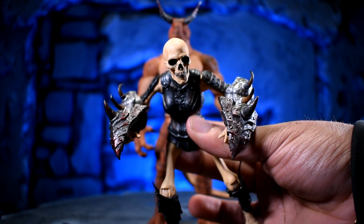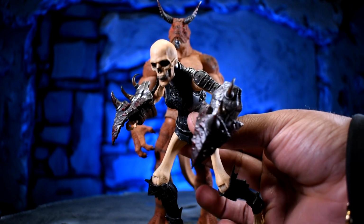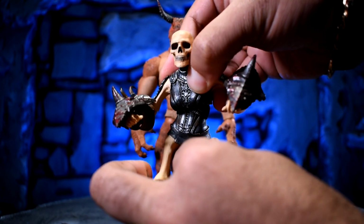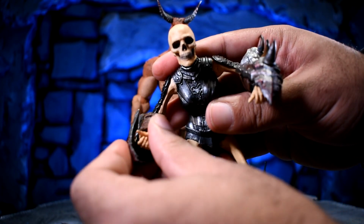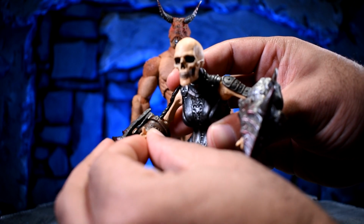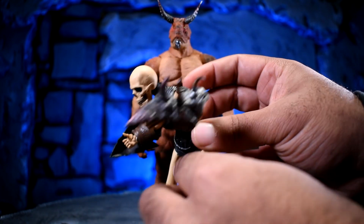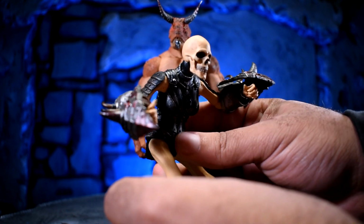So even if we're not just going to talk about the figure being a good deal, these accessories alone by itself as a kit, to probably get 30 plus of these accessories, this would probably be over 20 bucks by itself. But the figure and the accessories to me are overall just really good, especially that I can use a lot of these accessories now with my other lines.